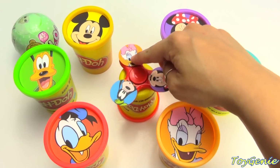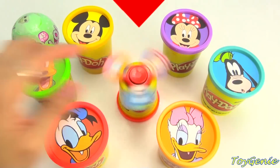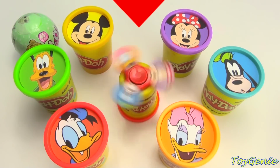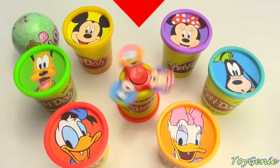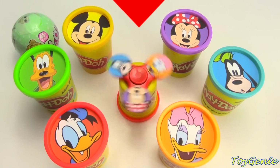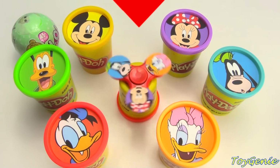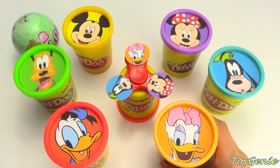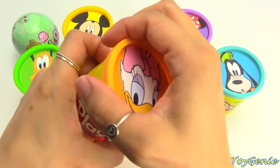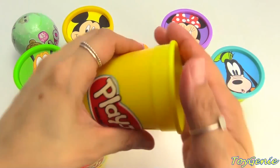This time we added Daisy as well as Goofy to the fidget spinner, and take a guess, who's it gonna be? We got Daisy! Let's find out what's inside of Daisy. Open her up. We have orange Play-Doh inside.